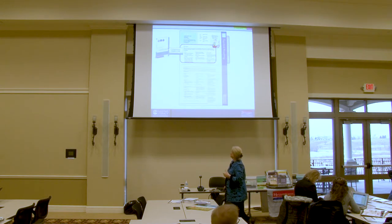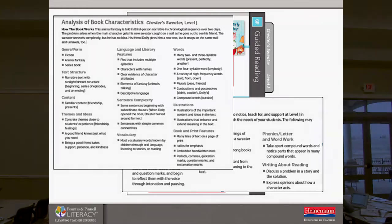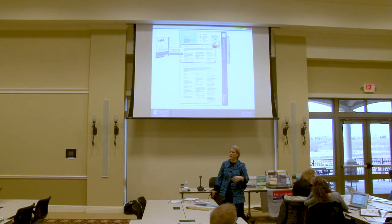there's a couple of things, and by the way, on the front of the lesson plan for this, those 10 text characteristics are there, and they show you why that book, like this one, Chester Sweater's a level J. Those 10 text characteristics on that lesson plan tell teachers why that book is a level J book. Okay?